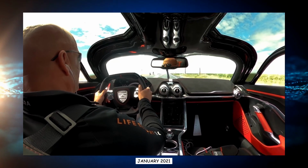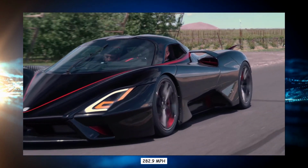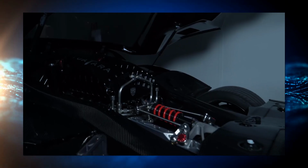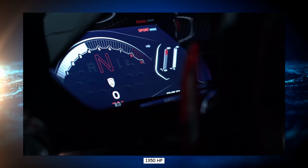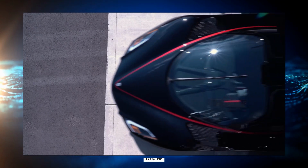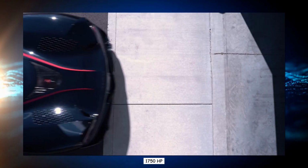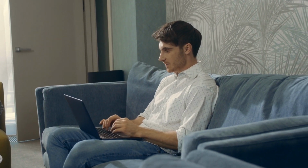Therefore, in January 2021, they performed another run and officially set the record at 282.9 miles per hour. The twin-turbocharged 5.9-liter V8 in the SSC Tuatara generates 1,350 horsepower when running on 91-octane gas and 1,750 horsepower when using E85 fuel.